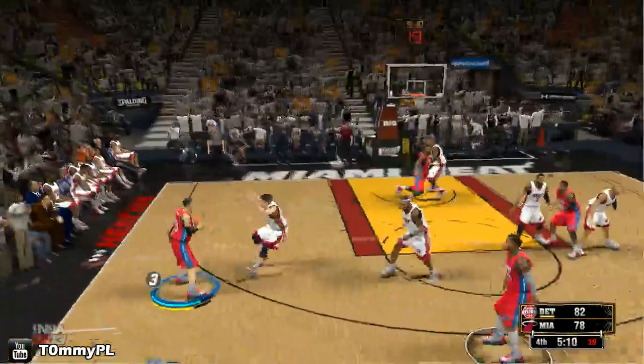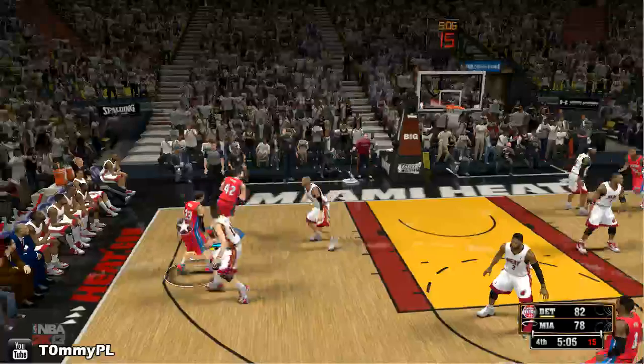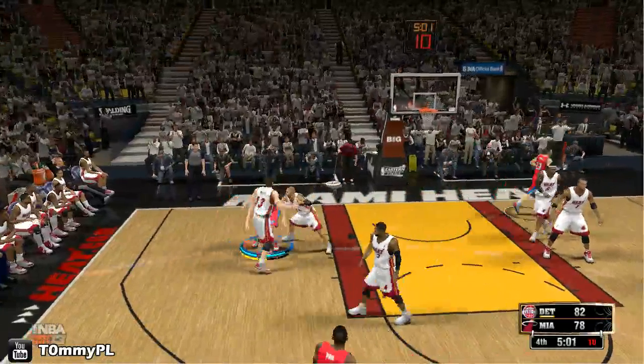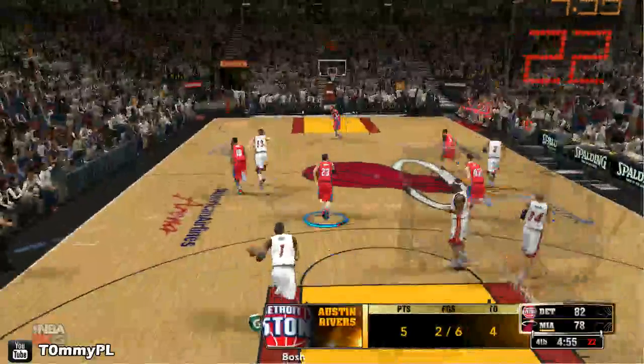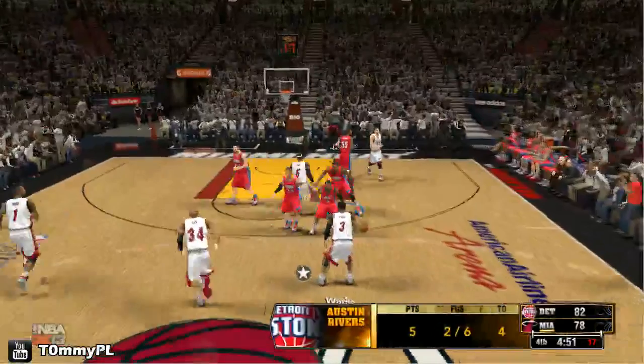Outside, Williams. Rivers passes to Love. He's against Allen. Wallace with it, and Allen picks him up defensively. Here's Rivers. LeBron with the block. Still trying to get into the swing of things here offensively. It just does not happen for him here.